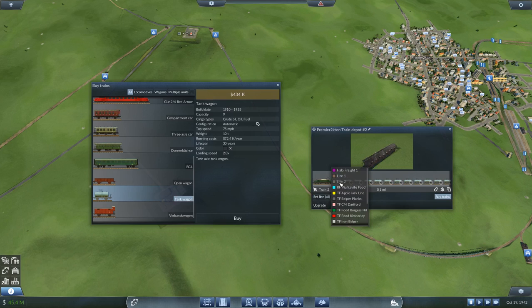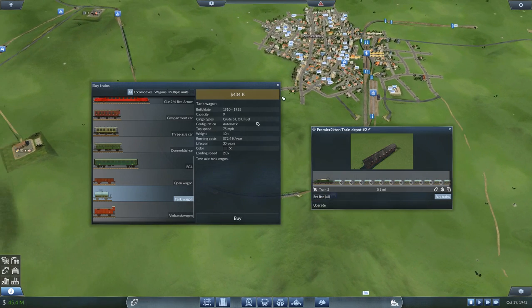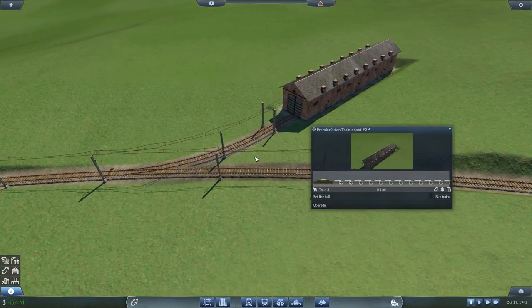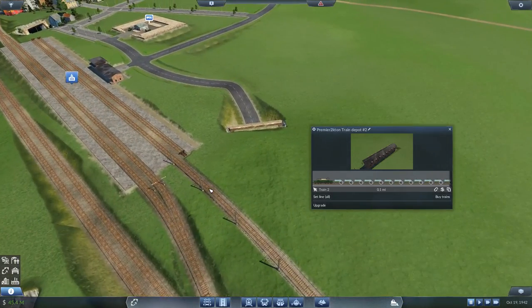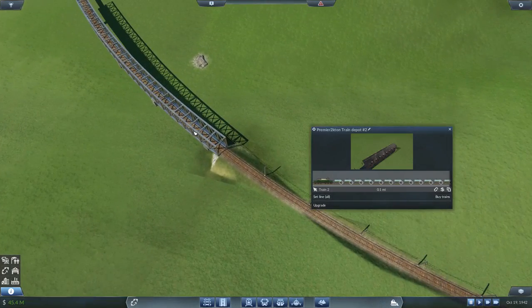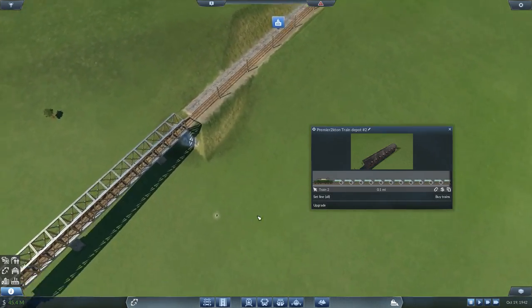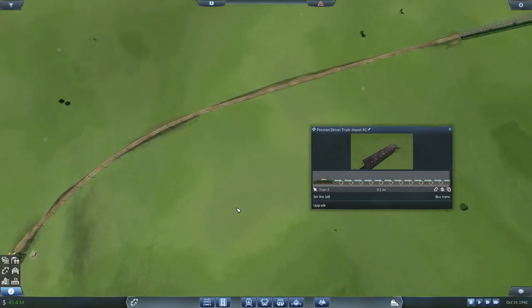Why didn't that go in? It's that one, isn't it? Line 2. Go. Can't find a path. Why can't you find a path? Have I not connected that properly? Yep, that's connected. You're connected to there, okay. That's connected up. That's connected up. That's connected up. Okay, what the hell's wrong with this then?